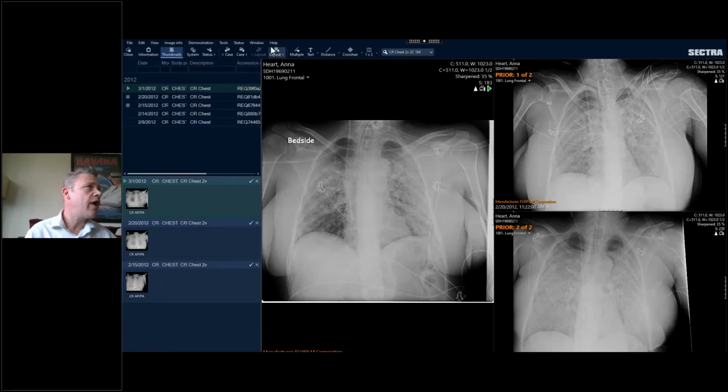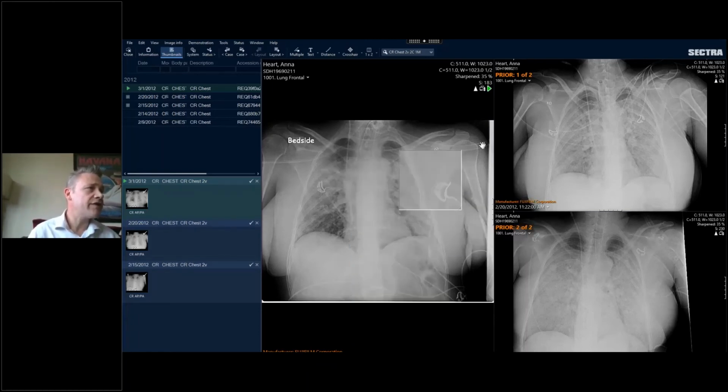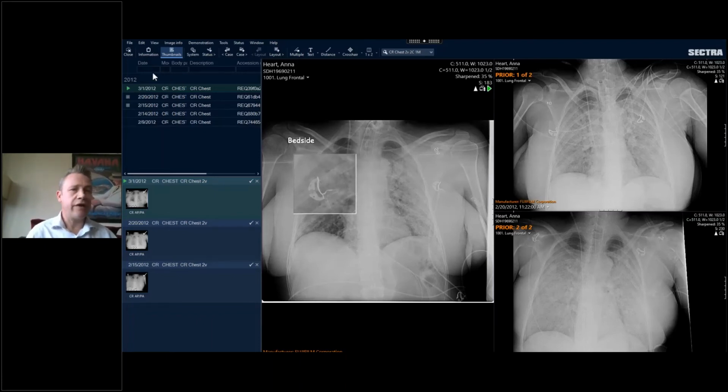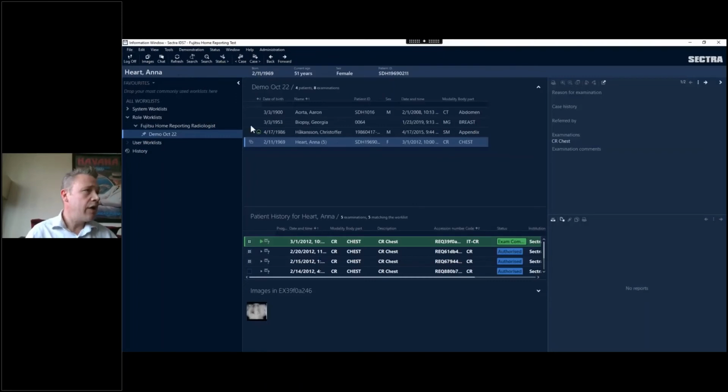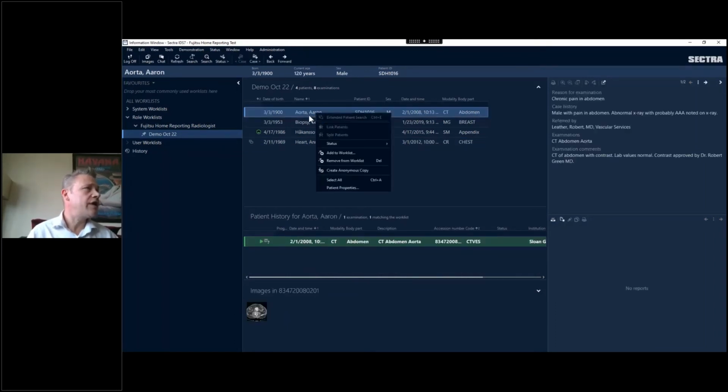And if I pull up a magnifying glass here, you can see there are no graphical artifacts. This is, I expect, the equivalent of running this in the trust. So you should be really underwhelmed by that, because that looks just like you're doing it in the trust. Now the next thing I'm going to do is show you a CT.